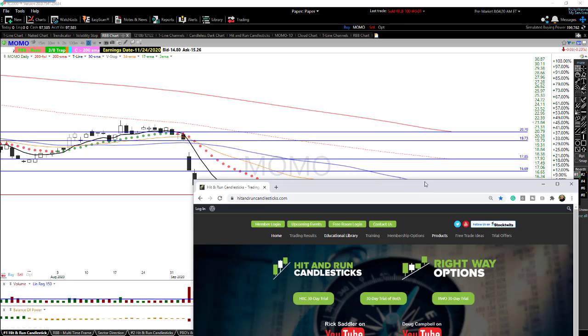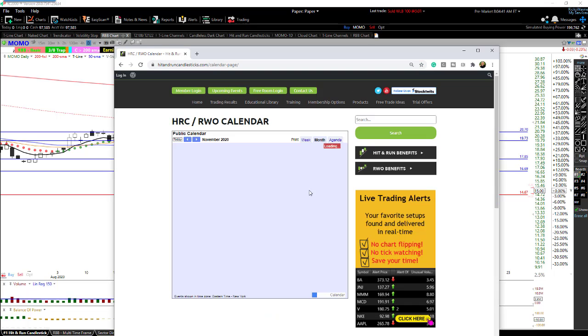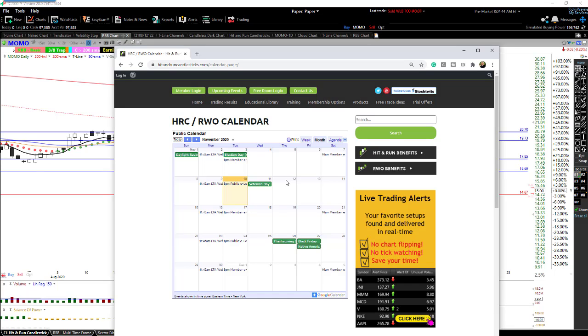Okay, we've had several requests to put a calendar on our website so you know when we have events. Well, here it is right here. You've got the member login. You've got our free trading room. Contact us. Right there is upcoming events. Just simply click on that, and it goes to a page that has all the events in there.